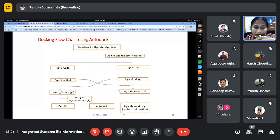And for the protein, we remove the water molecules and add hydrogens if any are missing for some residues, and then convert both the molecules, ligand and protein, into PDBQT format. So PDBQT format is very important to understand, as the software will accept only the PDBQT format of the protein as well as the ligand.